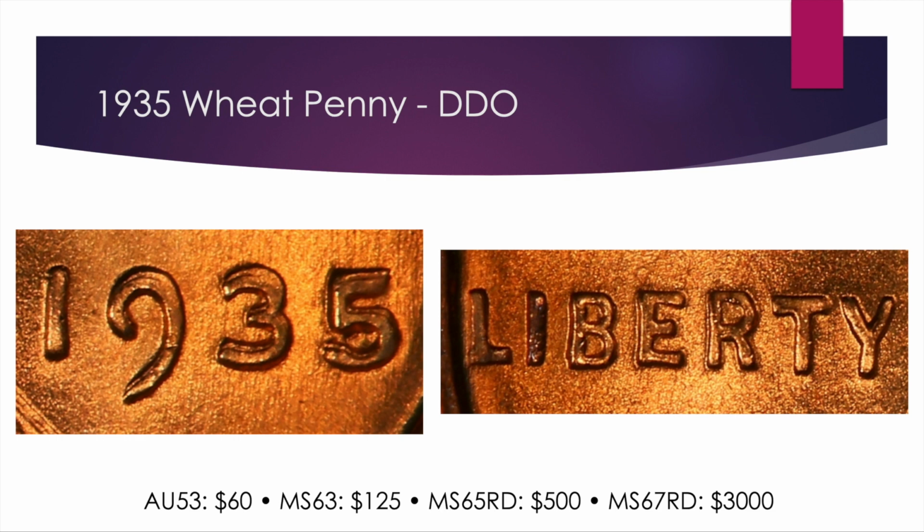1935 has a more easily seen double die obverse. You can see it especially in the 9 here, strong doubling, in fact, in the 3 as well. The 5 is a little more challenging to see, and then in Liberty you can see how there's like two serifs or bottom corners. There's a notching, really, is what I think it should be called. AU53 is a $60 coin, Mint-State 63 is $125, and then Mint-State 65 is about $500.